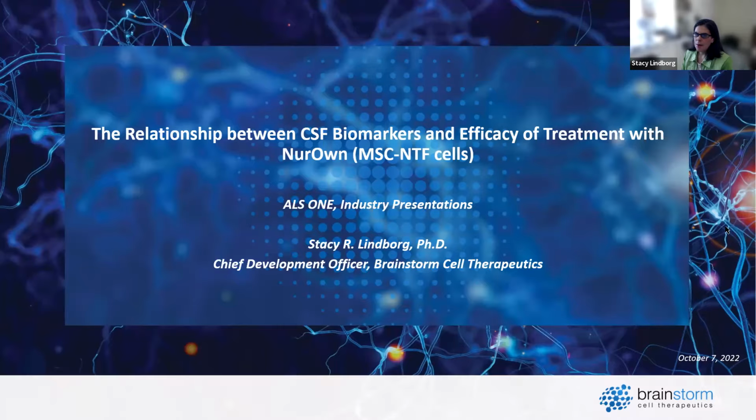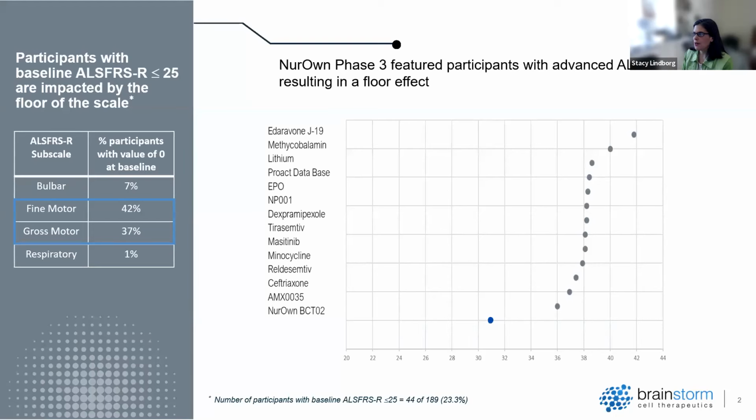As we've published this trial, you'll likely be aware that this trial included participants with advanced ALS, resulting in participants hitting a floor effect on the ALS-FRSR. And as you can see by the footnote on this slide, about a quarter of participants had ALS-FRSR values of 25 or below at baseline.